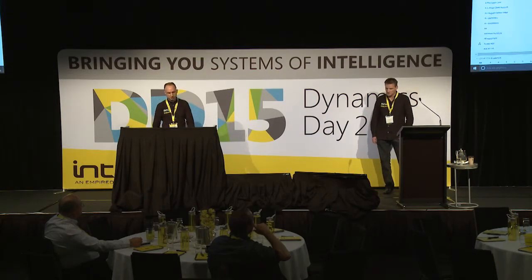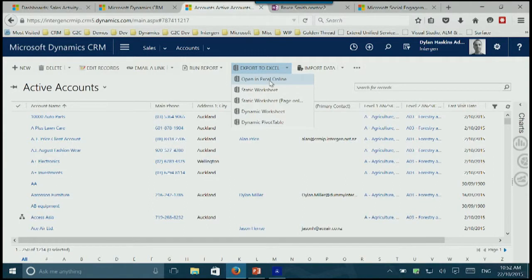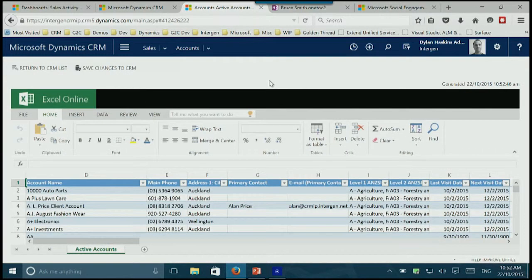The next thing I want to show you is the immersive Excel experience. So from any list that you have in CRM, you can take that and open it directly in Excel Online. And so really what this allows you to do, as a starting point, is things like bulk data editing. So any of the things that you would traditionally be able to do in Excel, you can do here. And so we can go and make changes directly to records here.